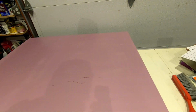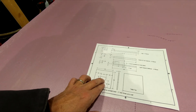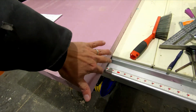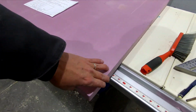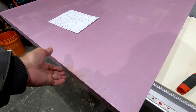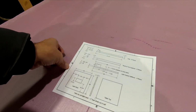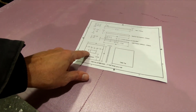Okay, got my styrofoam ready to go. There is my cut. So what I need to do, I'm going to go from this factory edge and this factory edge and do all of my measurements from these two edges. And I am going to lay out this hole here. This is going to be kind of difficult to cut.